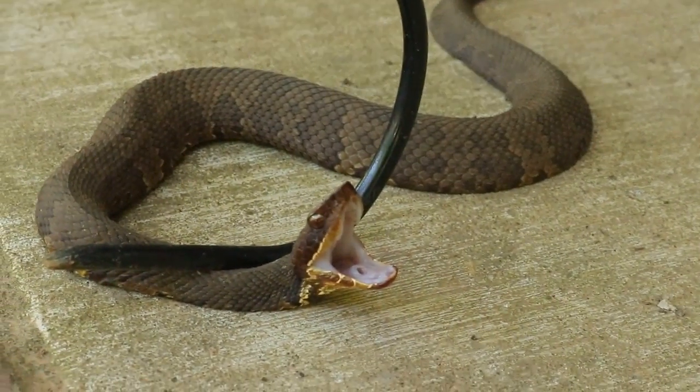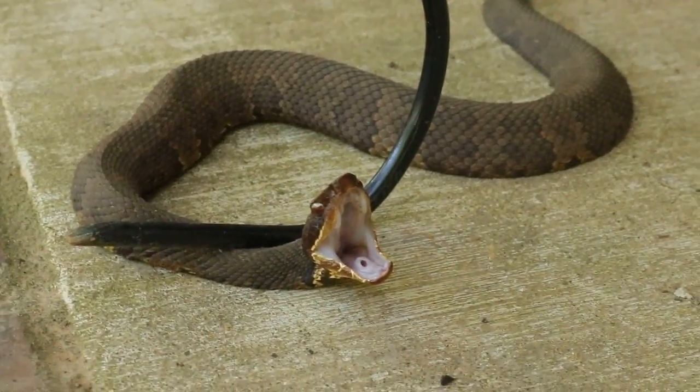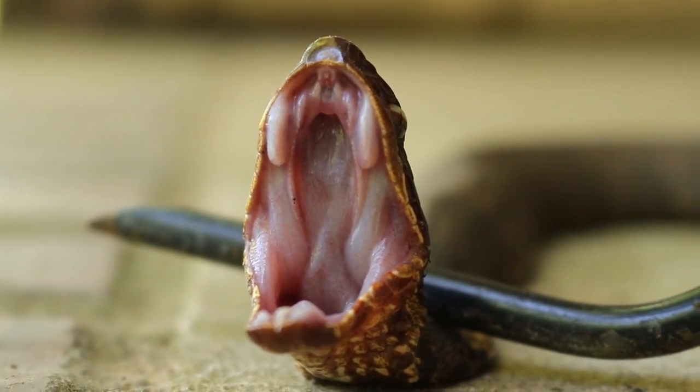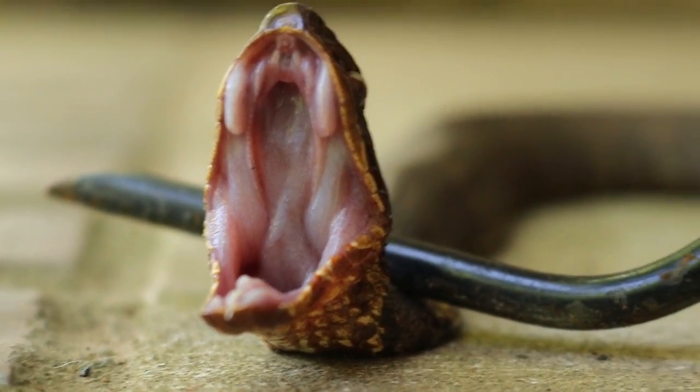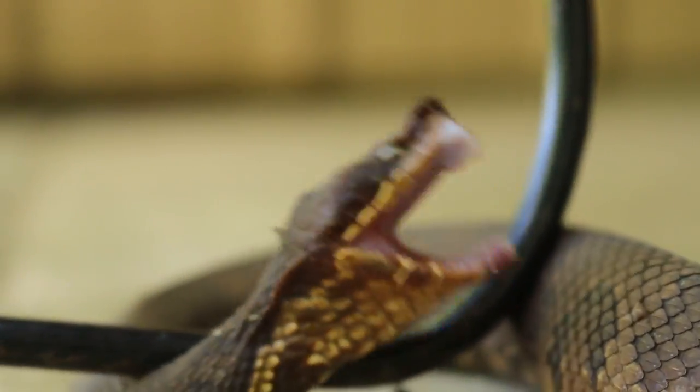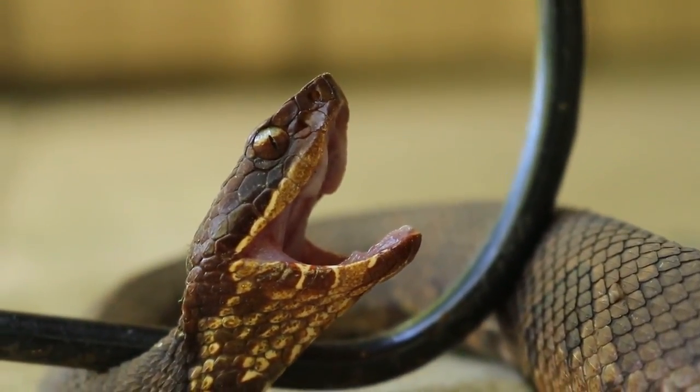Okay, so you see he's gaping his mouth open. That's where they get the name cottonmouth from. You see how it's really white, bright white inside of his mouth? That's another defense strategy, trying to alert us as potential predators that he is a venomous snake, dangerous species. You don't want to get anywhere near the inside of that mouth because they have a strong hemotoxic venom.